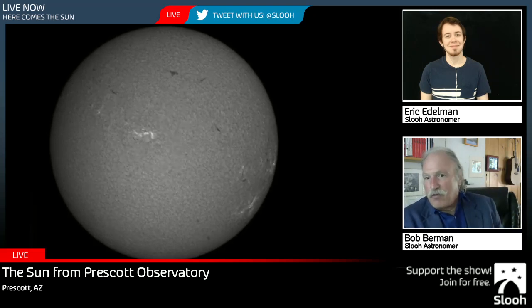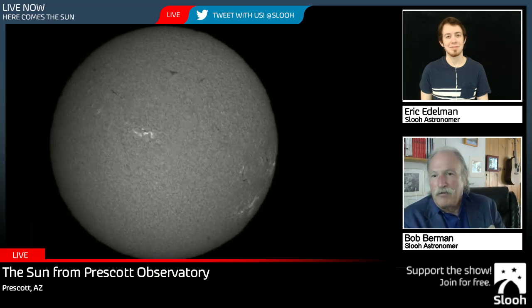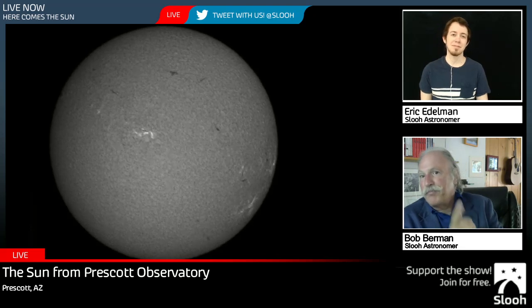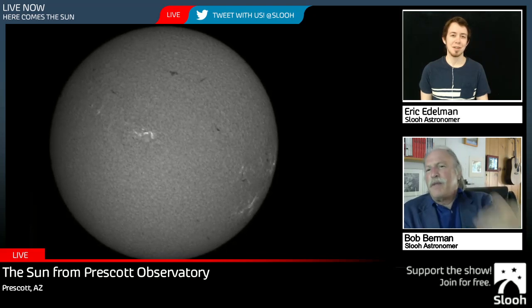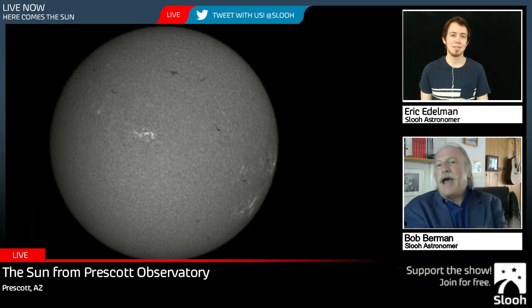The center of it, as we look at this live image from Prescott Observatory, takes 28 days to spin, but the poles take about 10 days longer to make a rotation. A chaotic spin, so that layers are brushing against other layers, and there's a conveyor belt of material that's slurped outward, other stuff that's slurping back inward.